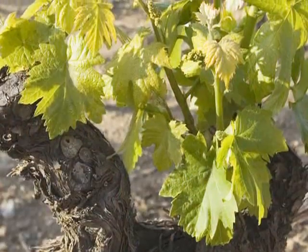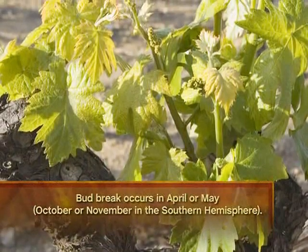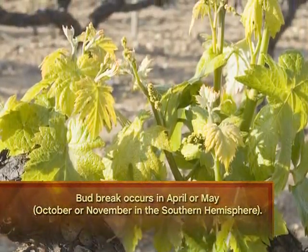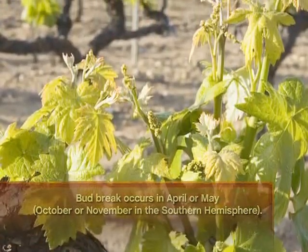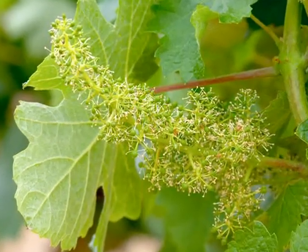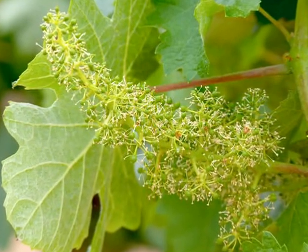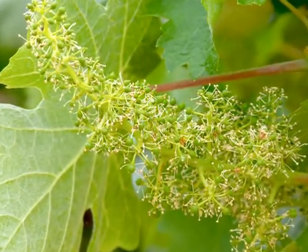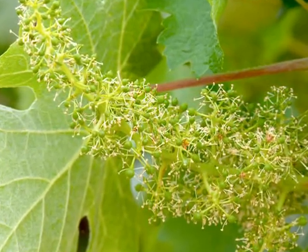This actually happened in France in 1991, nearly wiping out the Bordeaux harvest, and in Northern California in 2008, affecting an estimated 70% of the harvest. Then the vines start to come alive in April or May, or October and November in the Southern Hemisphere. And this is when the bud break happens. Foliage, leaves and shoots, start to come out, and then flowers start to form. This is where the vines are particularly vulnerable to hail and frost.